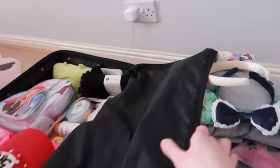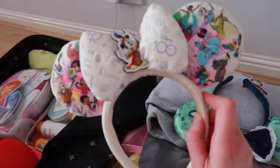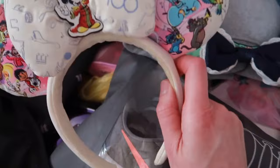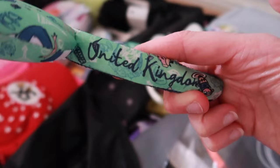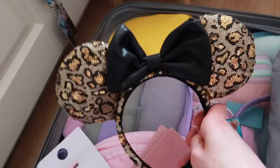So ears, I'm taking 5 pairs with me. This isn't gonna focus, is it? There we are. So I've got my Disney 100 ears, which I picked up on my last trip when I was there in the summer. The Alice in Wonderland ears. There we go. And these are the United Kingdom Pavilion ears, so I was like, I have to take them. They are a must. And then over in this case, I've also got 2 pairs of ears. So I've got my animal leopard print ears, and then I've also got my Little Mermaid ears.